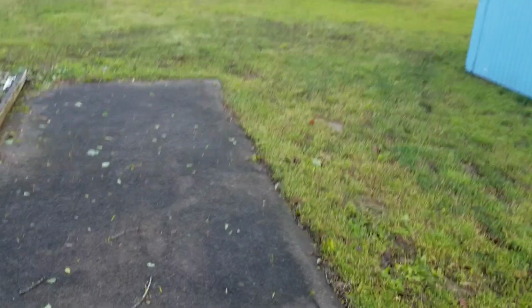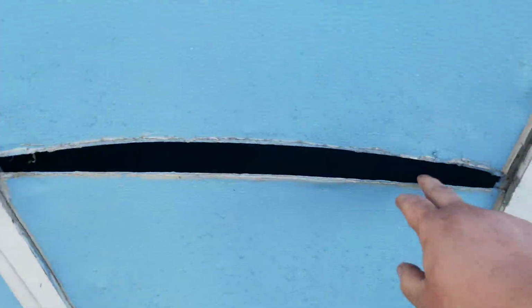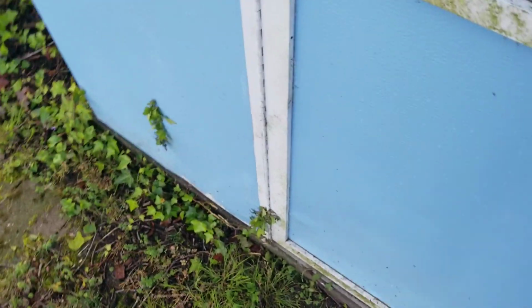It's kind of nice out, but everything's all wet. So you may have... Ooh. Yeah, I need to fix that door. I haven't been back here in a while. Okay, so it's stuck back there.